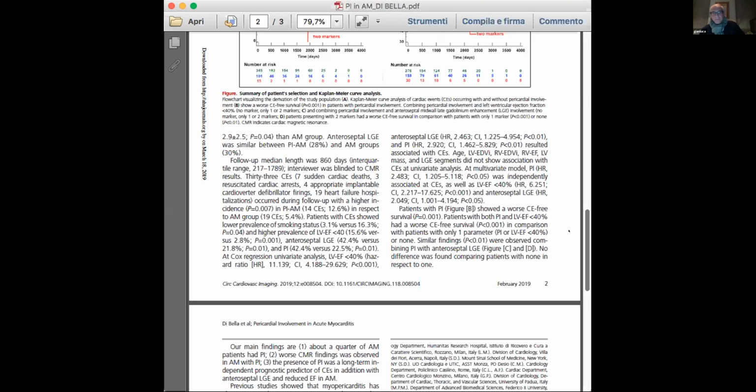Previous studies have shown that acute pericarditis with troponin elevation had a good prognosis. On the contrary, our study observed that patients with acute myocarditis with pericardial involvement have a worse prognosis with respect to those without pericardial involvement. And probably these are two very different entities, pericardial involvement alone with respect to pericardial involvement in patients with acute myocarditis.